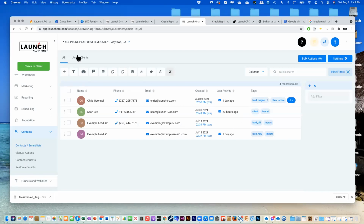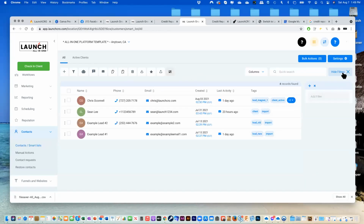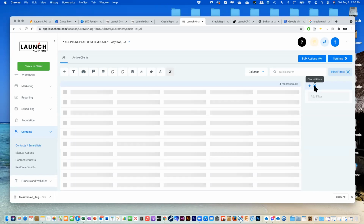So I could create a smart list. I think I did this yesterday. I added an active client tag to me. And then I made a smart list that says, show me all the active clients. I could make another list. I can go to all, and I can filter by a tag. And I could say, show me all the people I just imported. I think I called it import. And then here it is. Here are all of the contacts that have the tag import on it. So that's how you can go back and find the data.